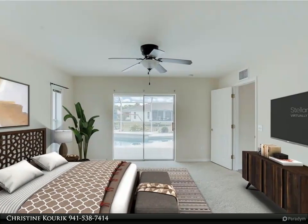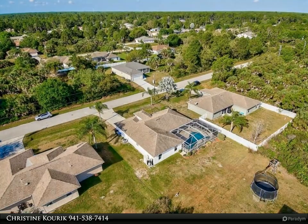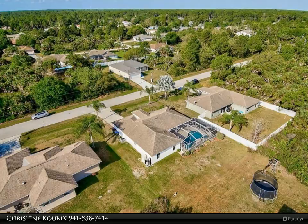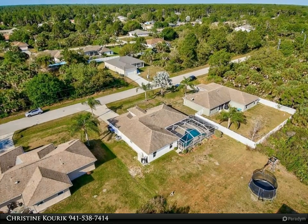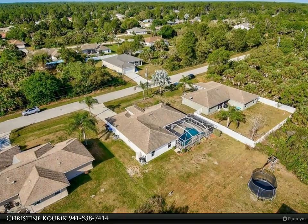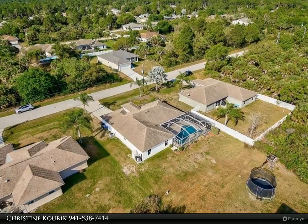Master Suite features a full slider that walks out to the pool area, a private bath with double sinks and separate toilet area along with his and her closets. Two more bedrooms feature a split bedroom floor plan with room for everyone. New carpet in bedrooms and ceramic and wood tile floors in the remaining part of the home.